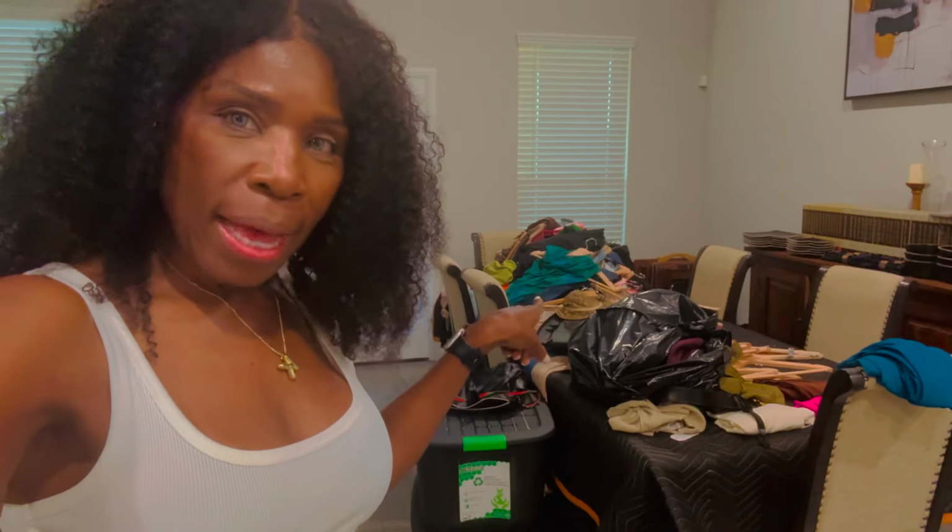Hey, y'all. So I made it home. I'm in my favorite outfit, a white tank and my green sweatpants. And as y'all can see in the back, that's what I've got left to clean in the closet, which I'm gonna take care of. And the closet is doing amazing. I can just walk in there and get what I want.